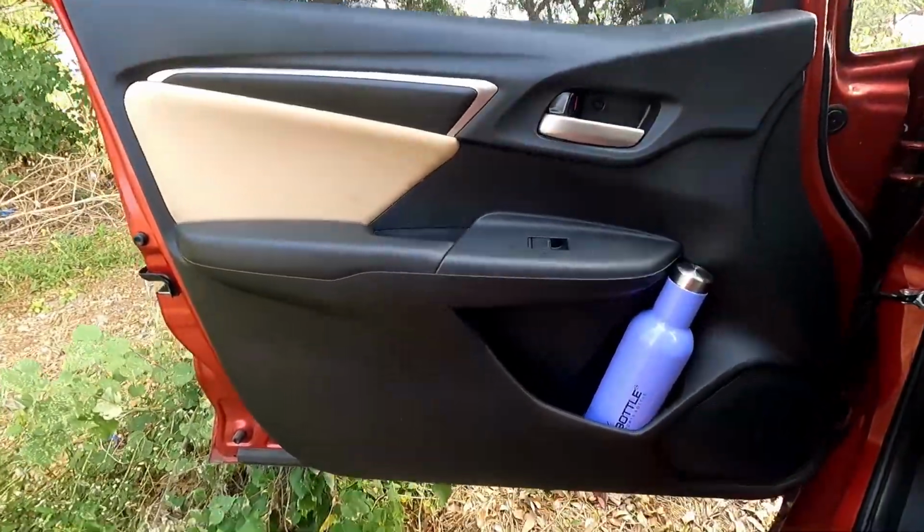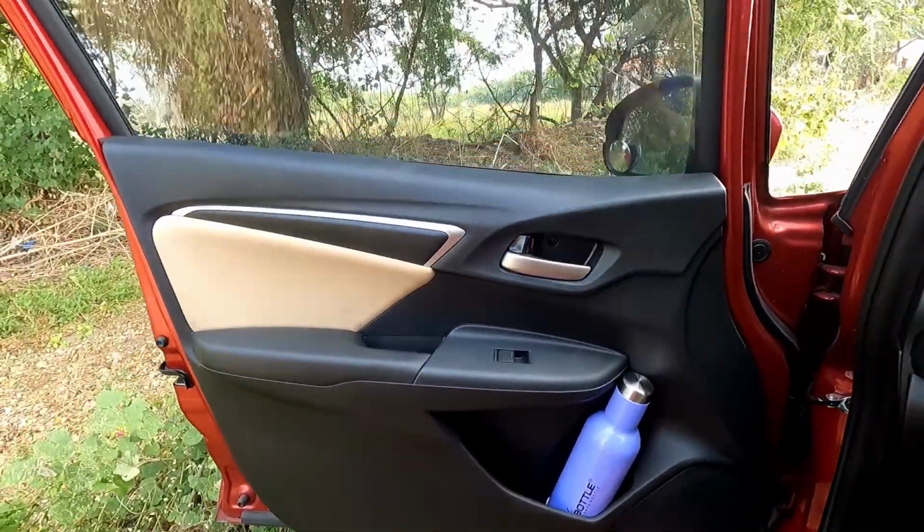So if you are planning to buy a Honda Jazz, and if you think this armrest is going to help, it's not going to help. You have to put something like this to make it more usable. And that's all about the practicality bits in the front, and all four doors are equipped to hold a 1 liter bottle.